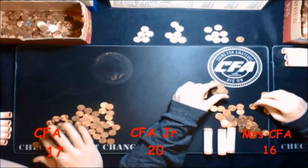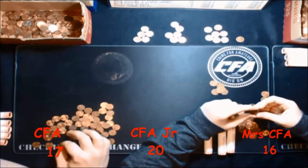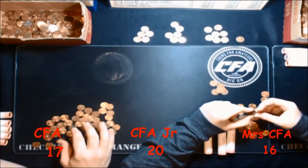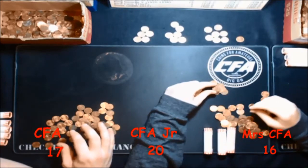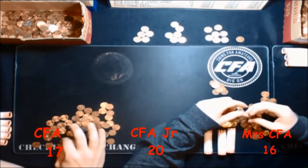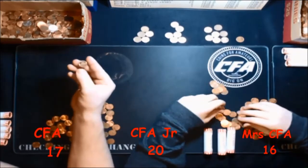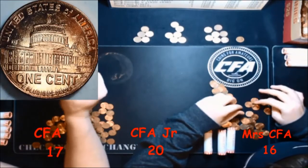That would be pretty awesome. Ooh. What? 1943 steel. You're full of crap. It's not steel, I can see from here. But I do have a 2009. Whoa, and it's the presidency, which I think, Ryan, we're going to talk about your sheet.